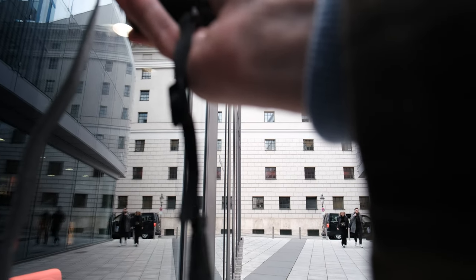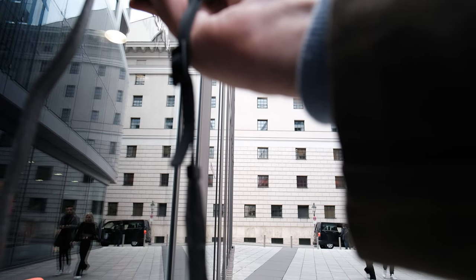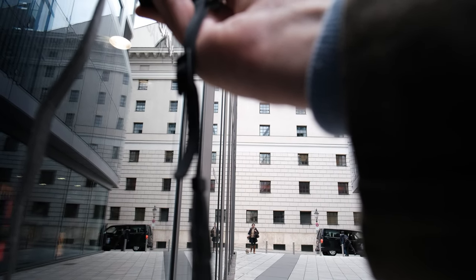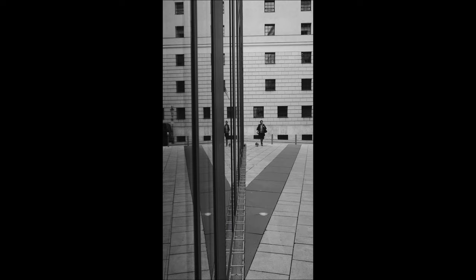When you're shooting reflections on shopping windows like this on cloudy days, I recommend to come around noon, because then you have the brightest and best light you can get on these days. I was here around 1 p.m.